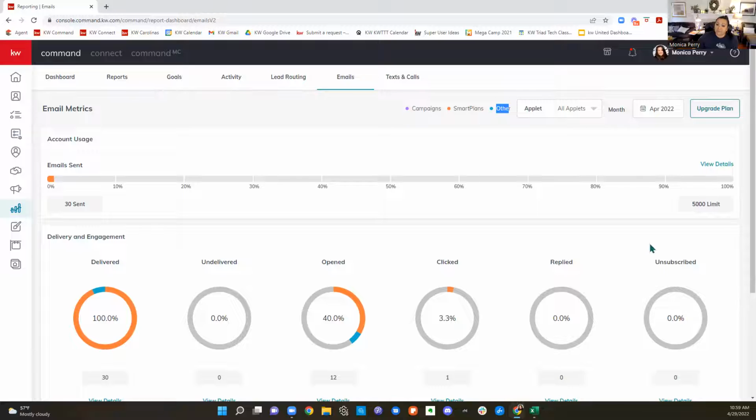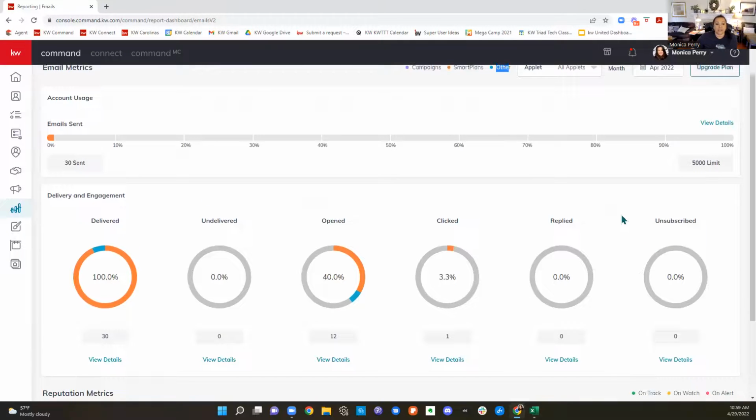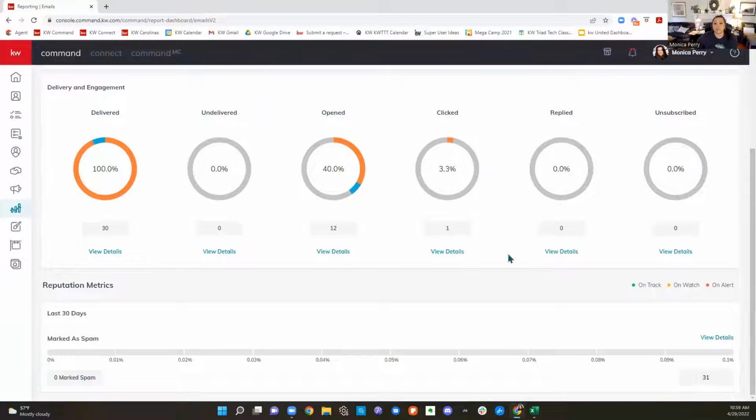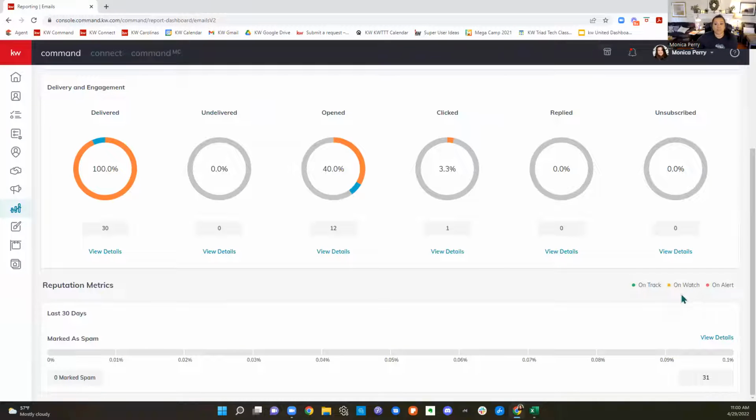You can see by my little graph here that I prefer the smart plan method of emailing. Doesn't mean that there's something wrong with the campaign's way of emailing. I just prefer smart plans. And I can look at the details of each one and show, okay, these are what were delivered. These are what were kicked back. Here's who's opening stuff. Here's who's clicking stuff. And here's who unsubscribed, right? And then down here, I've had 0 people mark me as spam. And you want to make sure that not a lot of people mark you as spam, so don't email people that don't want to be emailed, in other words, right?